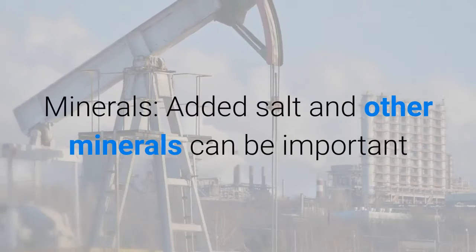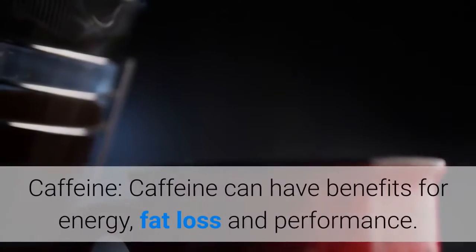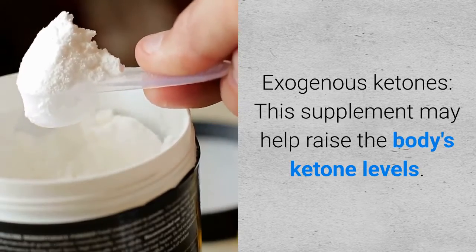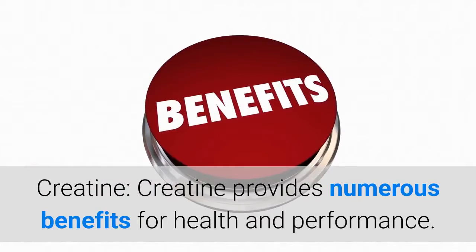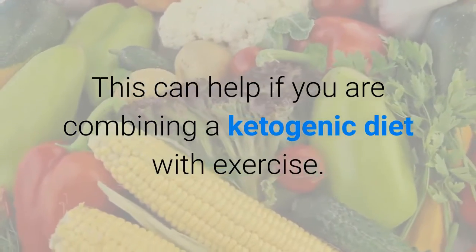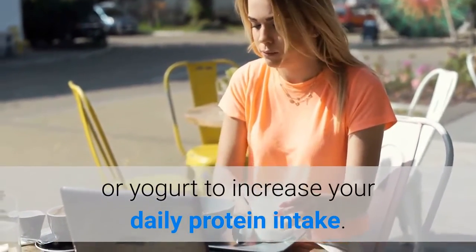Minerals, added salt and other minerals can be important when starting out due to shifts in water and mineral balance. Caffeine can have benefits for energy, fat loss and performance. Exogenous ketones, this supplement may help raise the body's ketone levels. Creatine provides numerous benefits for health and performance. This can help if you are combining a ketogenic diet with exercise. Whey, use half a scoop of whey protein in shakes or yogurt to increase your daily protein intake.